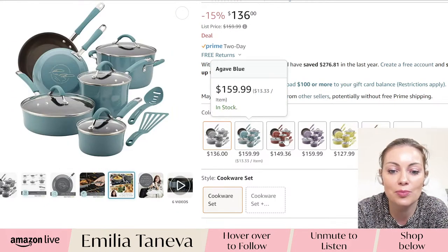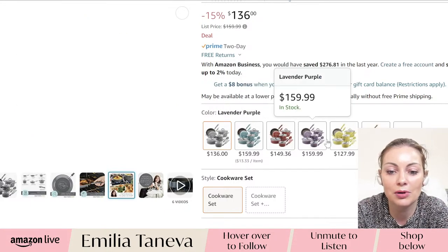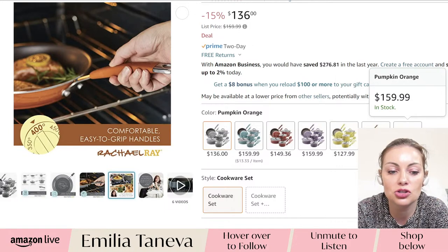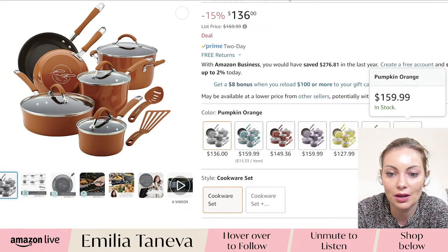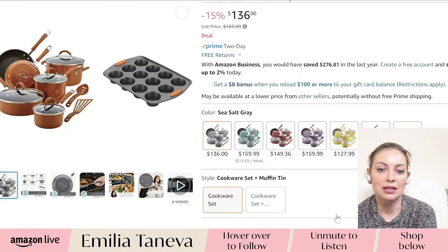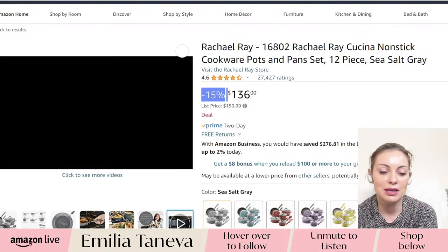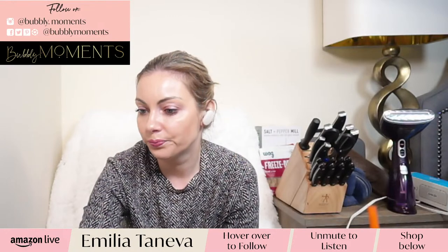We have this agave blue. We have it in cranberry red, lavender purple, lemongrass green, mushroom brown. And also they have this combination where you can get it with a muffin tin. Something else that you can consider for gifting, 15% off on today's deal page, 27,000 positive reviews.